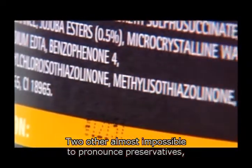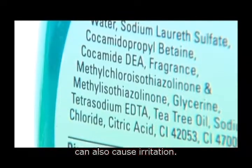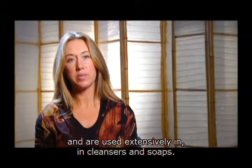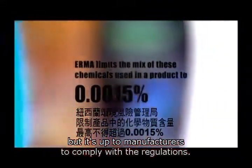Two other almost impossible to pronounce preservatives, methylchloroisothiazolinone and methylisothiazolinone, can also cause irritation. They are quite strong skin sensitisers and are used extensively in cleansers and soaps. As a result, IRMA has set limits around the use of these two chemicals, but it's up to manufacturers to comply with the regulations.